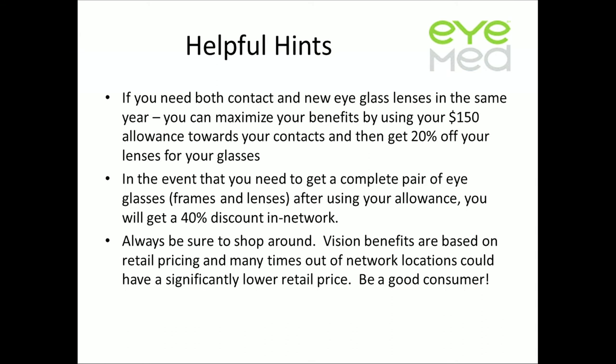Also, if you needed to get a complete new pair of glasses, they would give you a 40%. So if I only needed new lenses, they'll give me the 20%, but if I actually needed a full pair, maybe I broke my glasses and it hasn't been a full 24 months, they would give you a 40% discount on an entirely new pair of frames and lenses.